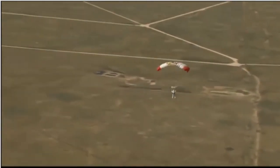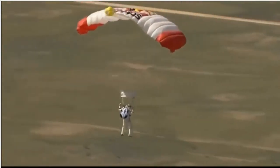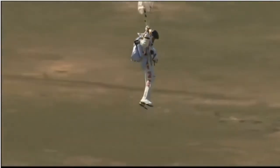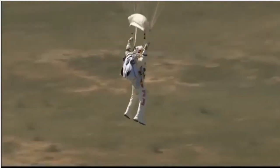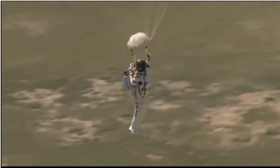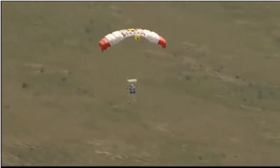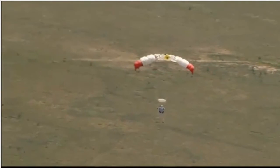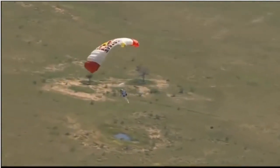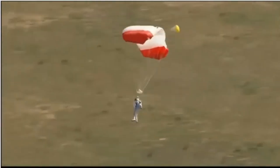Hey, drop some smoke, guys. Luke's making the call to drop smoke, Felix. That means to drop a smoke marker from one of the helicopters. Oh, he wanted the smoke so he could see the wind direction. Hey, Felix, the wind is coming from the ridge. Oh, towards the ridge. Art Thompson, the technical director of the Red Bull Stratos program, telling him that the wind is coming from the direction of that ridge I was talking about.